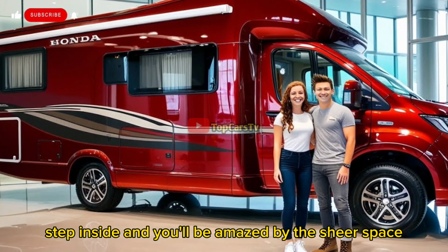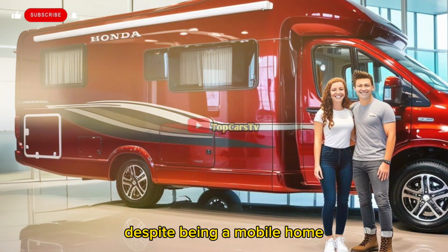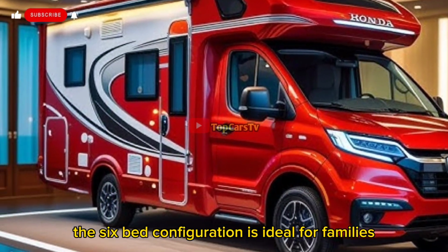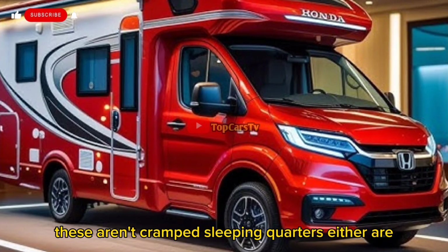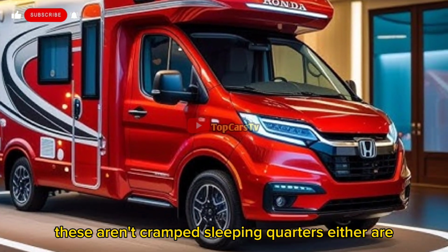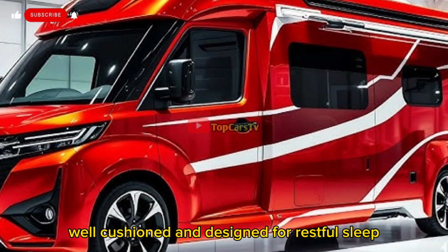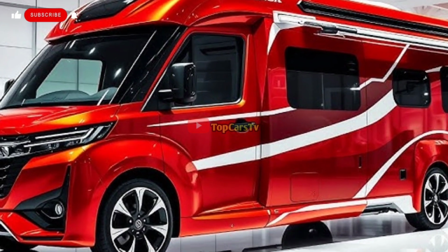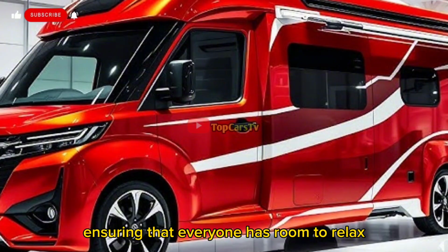Step inside, and you'll be amazed by the sheer space. Despite being a mobile home, the interior feels more like a high-end apartment. The 6-bed configuration is ideal for families or group travelers. These aren't cramped sleeping quarters, either. Each bed is generously sized, well cushioned, and designed for restful sleep, even during long hauls. The clever use of slide-outs maximizes space, ensuring that everyone has room to relax without feeling confined.